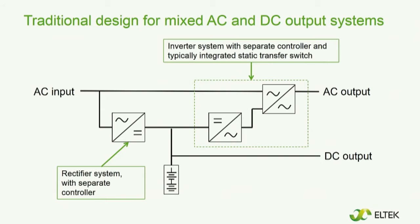So just to look into how the systems are built up today, if we have a rectifier inverter system, with a combination of DC and AC output, then you have a rectifier feeding your battery and your DC load, and at the same time feeding your inverter. At the output, there could be this static transfer switch. It's not always there, but when it's there, it's used if you have an overload on the output, if you have a short on the output and you want to trip some fuses, then you can use the static switch to switch to mains, when the mains are available, of course. So that's important to understand also.